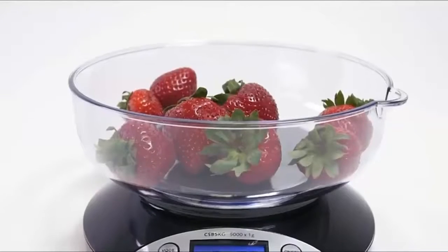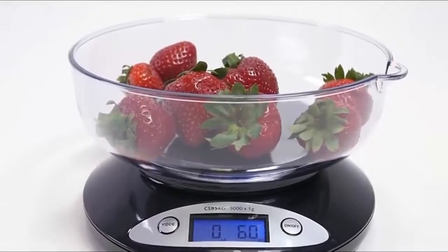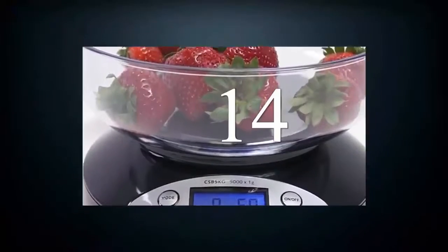For a staple kitchen scale that you can rely on, trust in SmartWay's multi-purpose scale with convenient removable bowl.